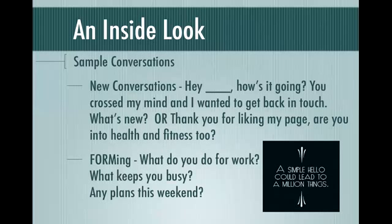Make sense so far? Okay, so now what am I actually saying to people? This is what people really want to know. New conversations. When I say I want to start 10 new conversations, this is exactly what I'm saying. If it's someone that I'm already friends with, I'll say, hey, Sarah, how's it going? You crossed my mind and I wanted to get back in touch.